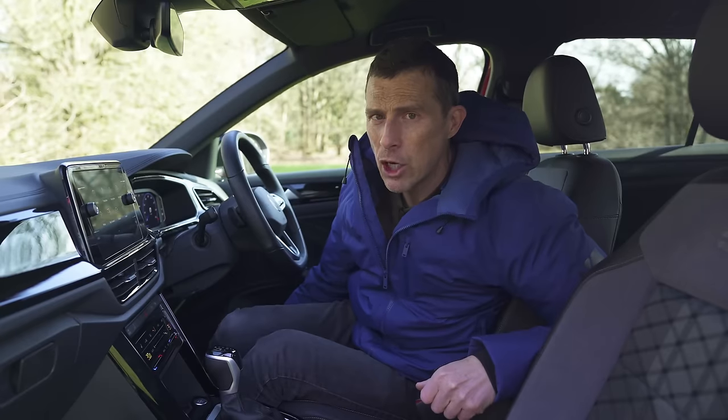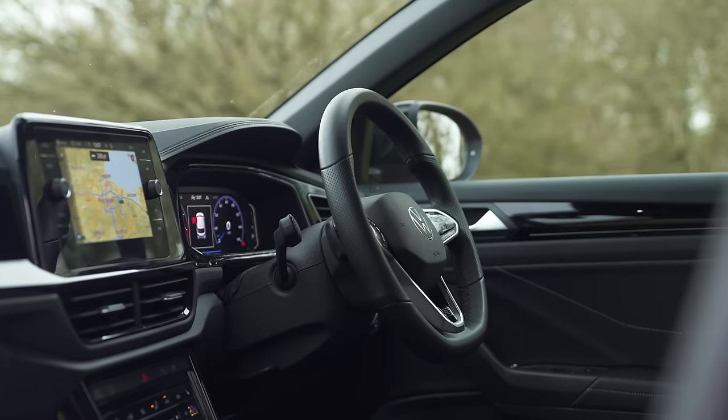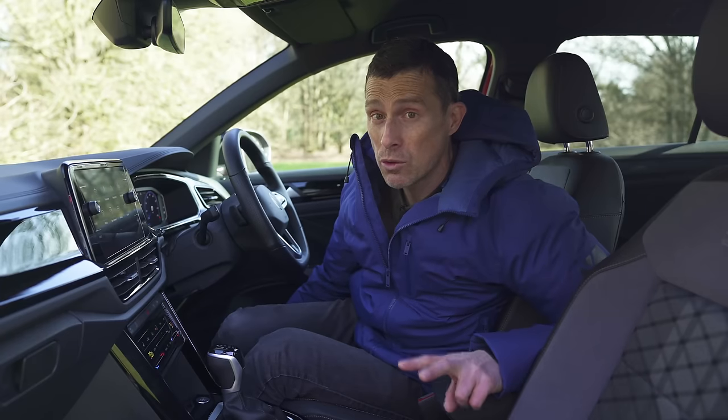However, while that's well and good, there are five reasons not to buy a T-Roc. I'm going to talk you through those now, and at the end of the video, show you two alternatives to this car which you may prefer.